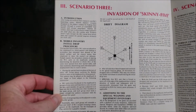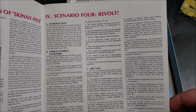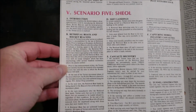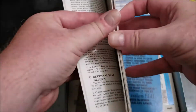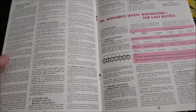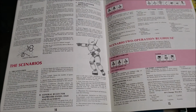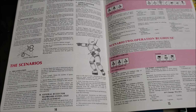Scenario 3 adds a few more rules. Scenario 4 adds a little bit over a page more of rules. Scenario 5, again, this is probably one of the easiest complicated games I've ever played. If you can understand that. It is, honestly, less than 14 pages of rules, and you really don't even need to read all of them unless you're going to actually play the scenarios that you want to do.